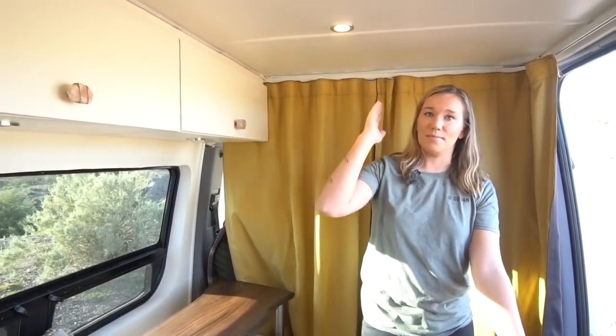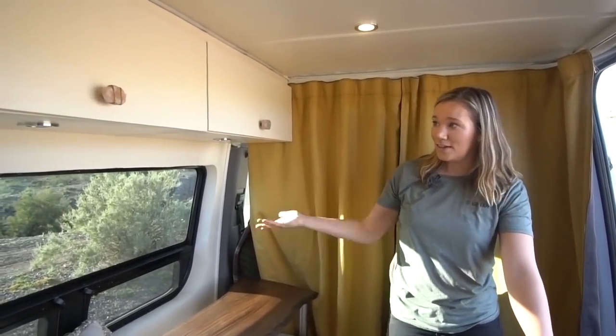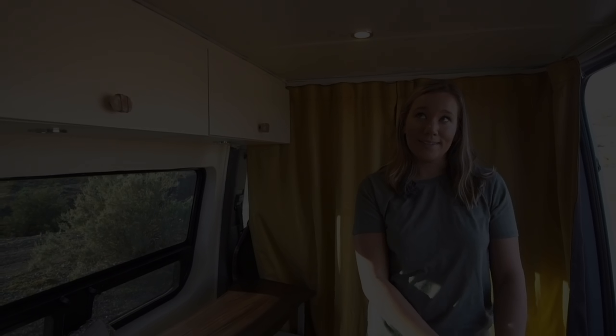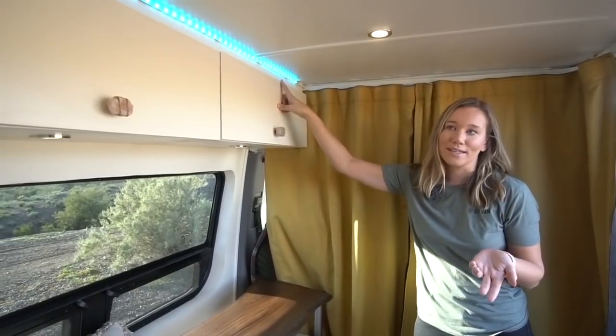And then this lights up the whole van. We did that because we figured if one of us wanted to go to bed early and the other one wanted to work, then you could have the lights on over here without turning them all on in the van. But yeah, we really like that. So we have these strobe lights. We got these from IKEA as well. And we just like them because it makes it colorful and fun in here.